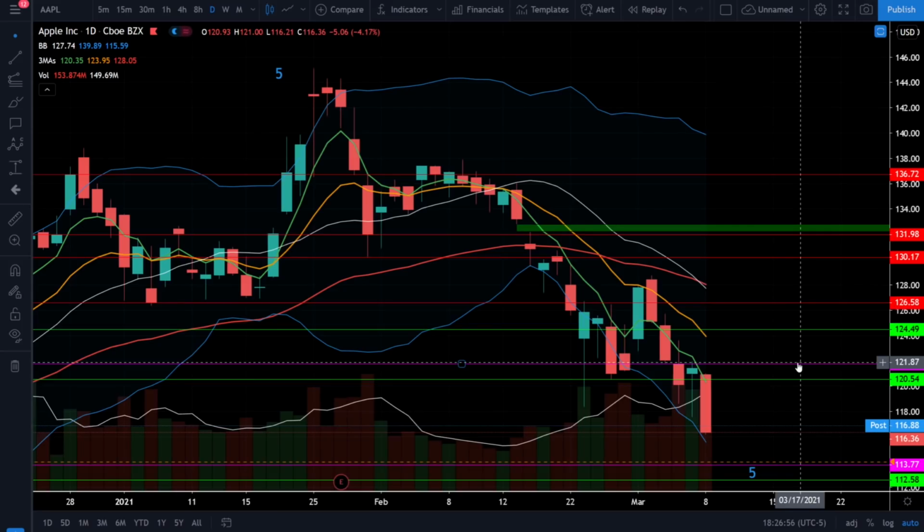So we really need to see Tesla and Apple put in a bottom and start bouncing off of one of these support levels very soon. The good news is I have them both completing a 5th wave, which means they're both due for a relief rally after this wave completes.